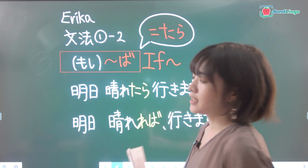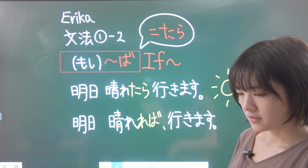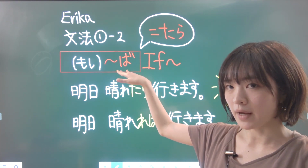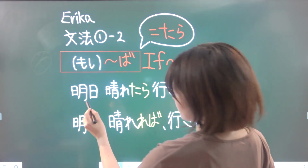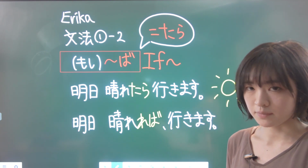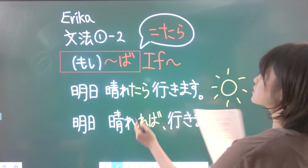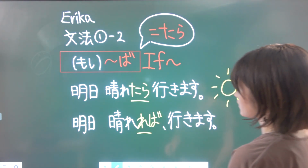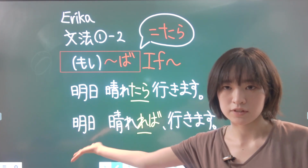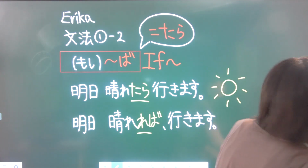So, もし何々ば. This means if something something. We just did もし何々たら. This has the same meaning as ば. So let's look at the sentence. 明日晴れたら行きます. If the weather is fine tomorrow, I will go. たら has the same meaning as ば. 明日晴れれば行きます. This also means if it is fine tomorrow, I will go. So simple. They both have the same meaning.